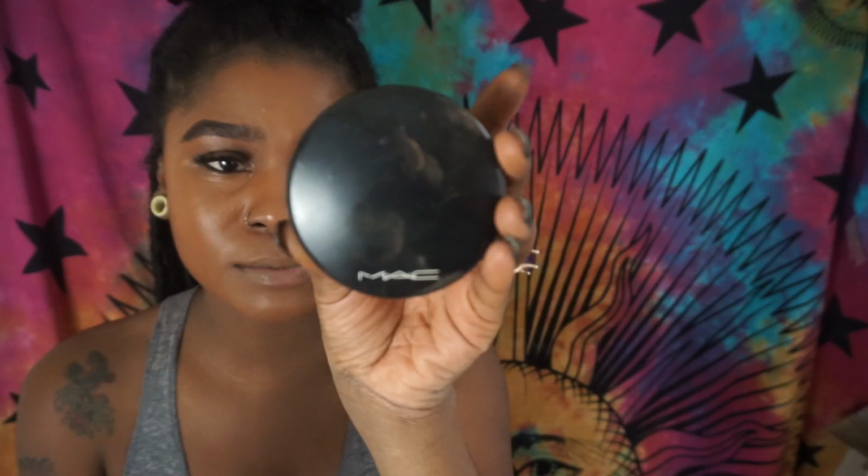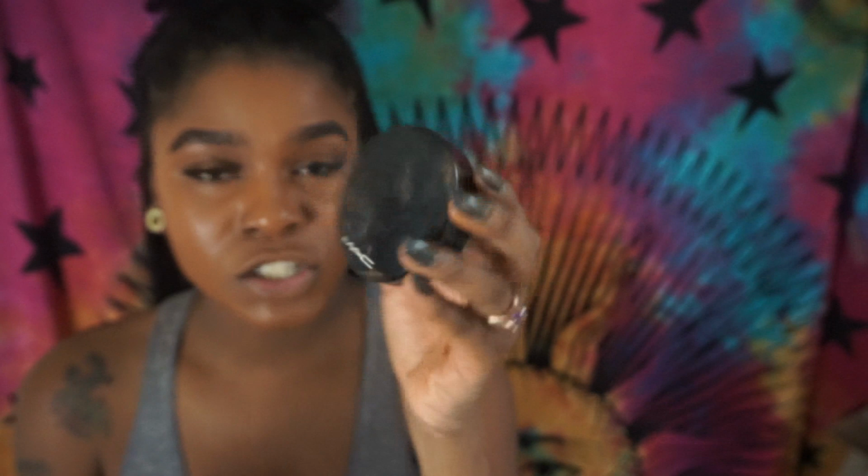So now I'm about to use my MAC Mineralize Skin Finish in Dark. And I use this to set under my eyes. I don't always, like, sometimes I'll use the translucent powder and let it bake and do the whole nine, but that's usually when I'm going out. But if I'm just doing a quick one, boom, I just take some of this powder and set under my eyes with it in dark. And as you can see, it's taking some of that shine away as well, so I don't look like a grease bucket.